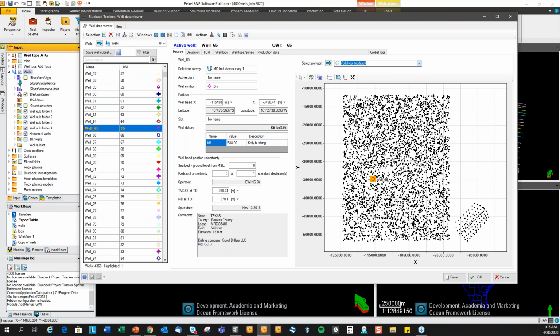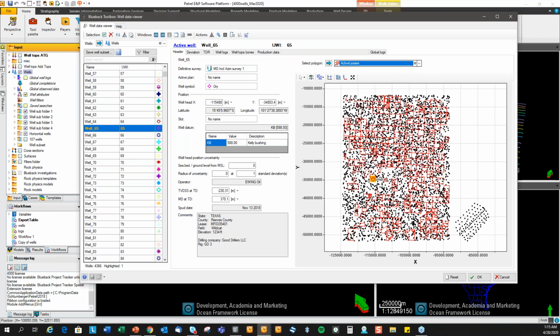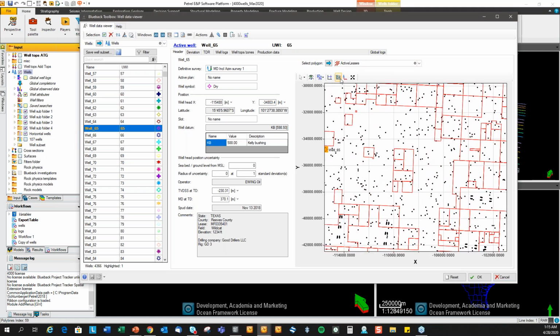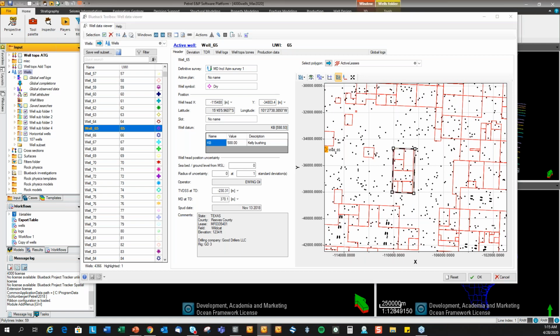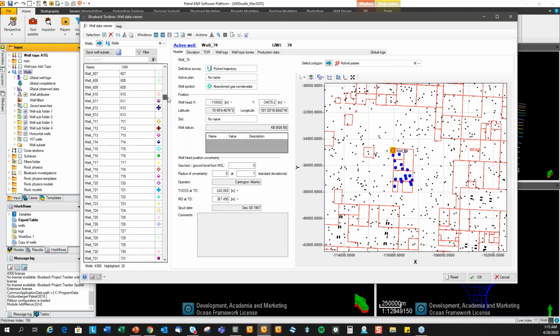I can also go from a base map to the well list. Let's display some Petrel polygons of active leases, zoom in on a lease, and we want to know what are the wells inside of this lease. So I use this filter, it highlights these wells. We have 20 wells, and those 20 wells have been highlighted out here in my list.